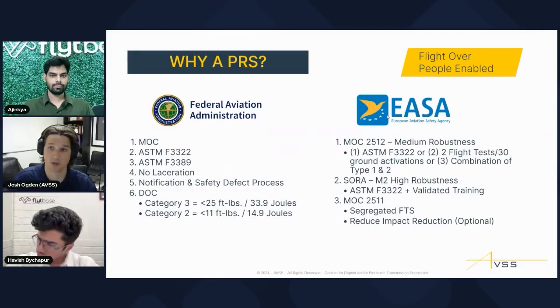Next is talking about why a PRS and really going into our presentation today. So for the Federal Aviation Authority, having a PRS includes having a means of compliance before you even think of this. And this is for the ops over people rule, category 2 and 3. So this is not your type cert. This is not your category 1. This is the FAA's over people rule, category 2 and 3. And the first step is having a means of compliance.